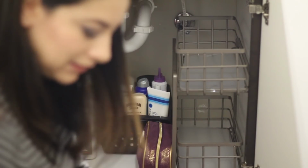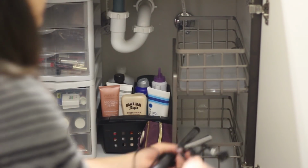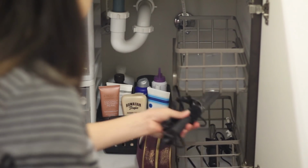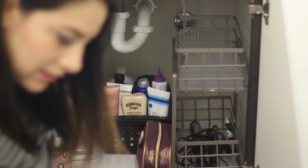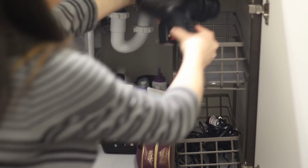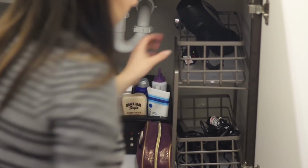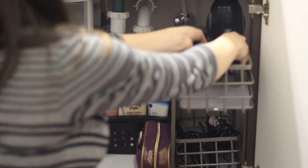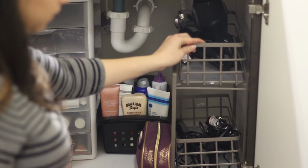I also got this cool matching metal drawer set from Target. It kind of just gives you a little bit more room, and it's the perfect length for all of my hot tools. So my curling irons, my straightener, my blow dryer, it's just really helped. I've been using it like this for a while, and it's just really helped me stay organized. And I've really enjoyed having something that's the right shape for hot tools. It helps me keep everything much more organized.